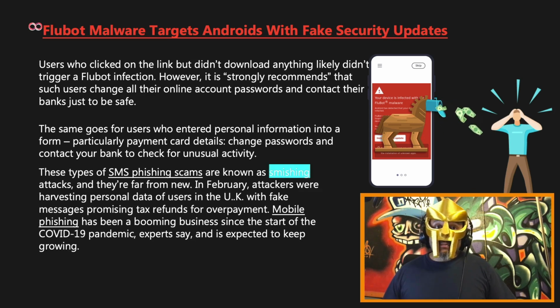Now, these types of SMS phishing scams are known as smishing, and they're far from new. In February, attackers were harvesting personal data of users in the UK with fake messages promising tax refunds for overpayment. Mobile phishing has been a booming business since the start of the COVID-19 pandemic, experts say, and is expected to keep growing. Why? Because people are working from home.